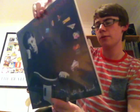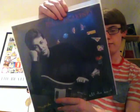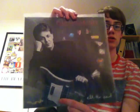Yeah, All the Best, double vinyl set. Very much captures his best work really on this one. You've got Band on the Run coming up, No More Lonely Nights, Live and Let Die, Maybe I'm Amazed. There's all of his big tracks in it though, so this is a pretty good one to have, really essential for anyone really.